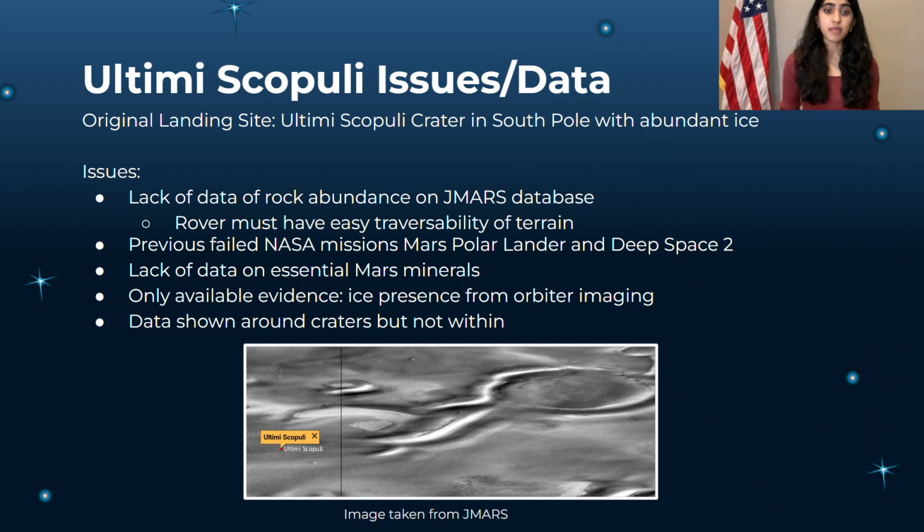We used a database called JMars, and in JMars there was a lack of data of rock abundance. This is very important to have due to the fact that a rover must have traversability of terrain. And with a lack of data on rock abundance, we would not be able to know whether or not this area is safe, because the mission that we'd be sending is quite expensive, and we wouldn't want to take any chances by sending our rover to a place where we don't have data.